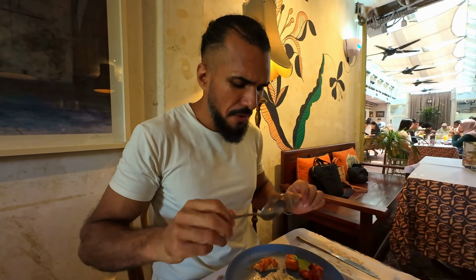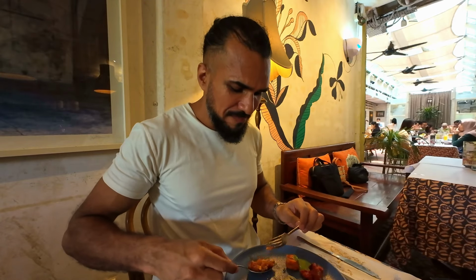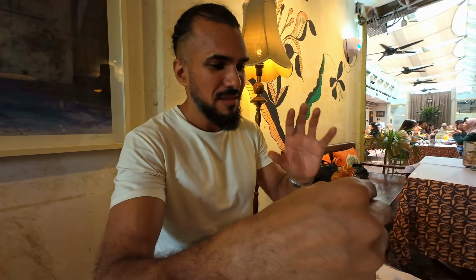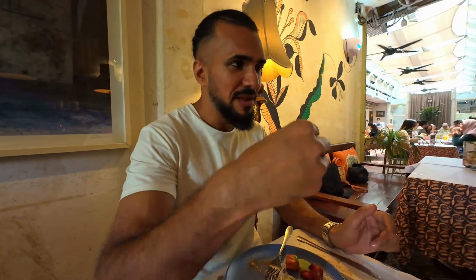Wow. This is the creamiest lasagna, and it's veggie lasagna. There's no meat in it, so more and more people can try it. Yes. Wow. It's the same level as the frittata.